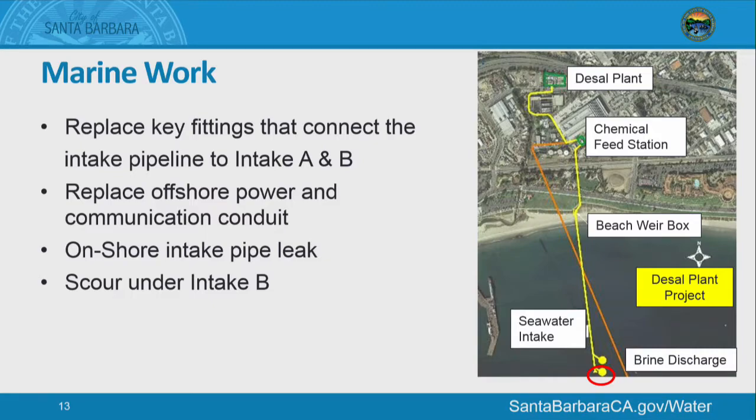What we really need to do is put something around there to help protect against any more scour. What we don't want to have happen is to have any shifting of that particular box and that pump. That pump needs to sit in a certain orientation to be able to work properly. So we're working right now on how we're going to stabilize that area. We believe what we're probably going to do is build some forms around intake B and pour some pea gravel around there. That'll protect against the sand moving around and exposing any of those piles a little bit more.